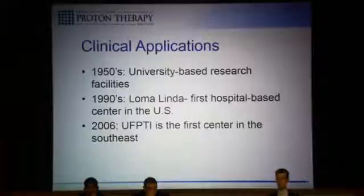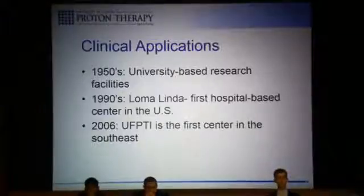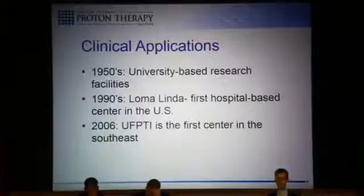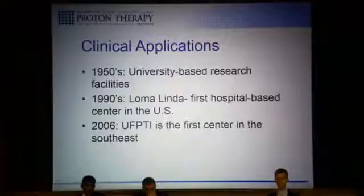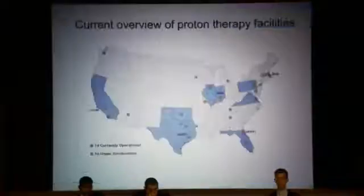So this advantage of proton therapy over X-ray treatment has been known for a long, long time, but because of the cost of building proton facilities, it was really only applied to cancer patients in research-based facilities back in the 1950s. The first treatment center dedicated to the treatment of cancer patients was opened in the early 1990s at Loma Linda University in California. Our facility was the 5th of its kind in the country and opened in 2006.